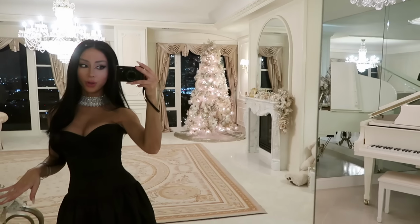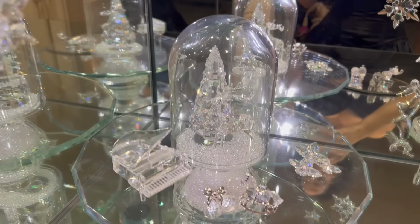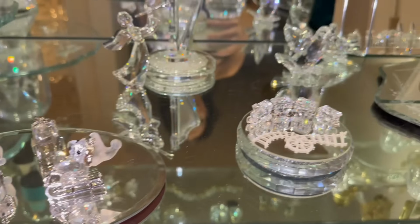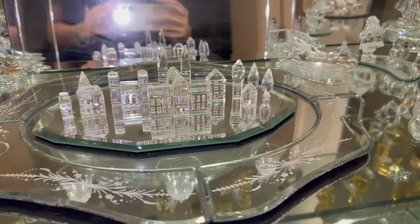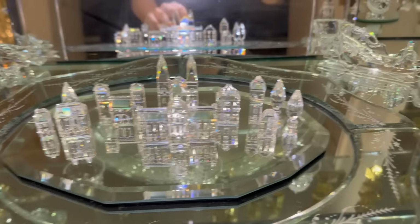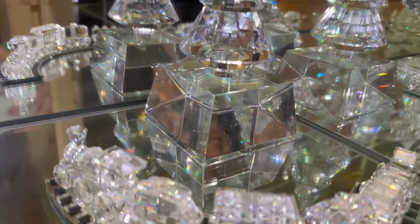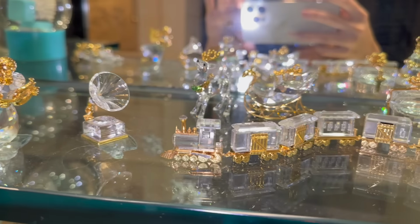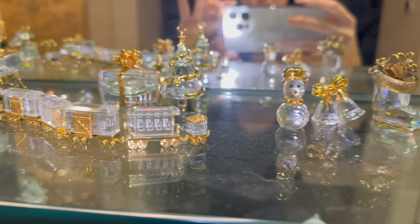Okay. So that's my little Christmas wonderland out here. And of course, the real star, my beautiful collection of sparkly things. This is my Swarovski collection, which I have shown many times, but every year I set it up a little bit differently. So you can see here's the little town. Nutcracker, beautiful ornaments, a tree and the train. And the top, I have the gold Swarovskis. I really need to dust here, but these are so beautiful, aren't they?